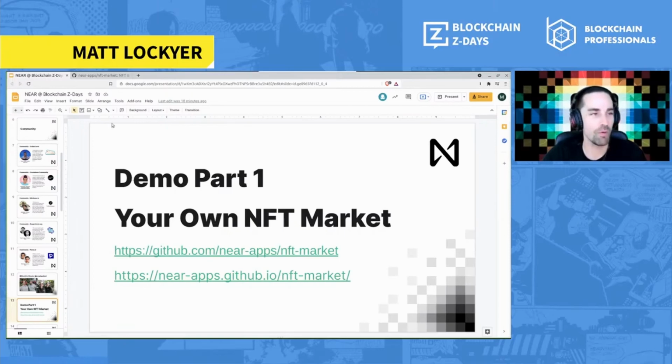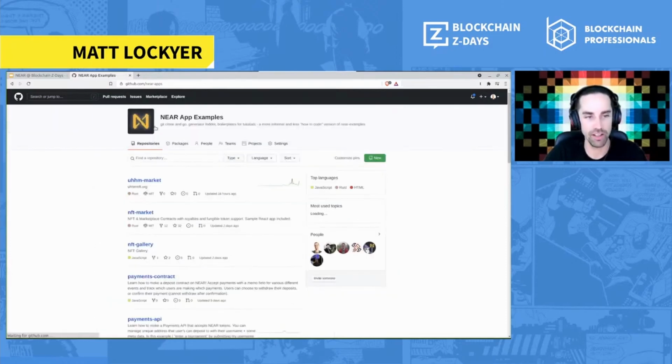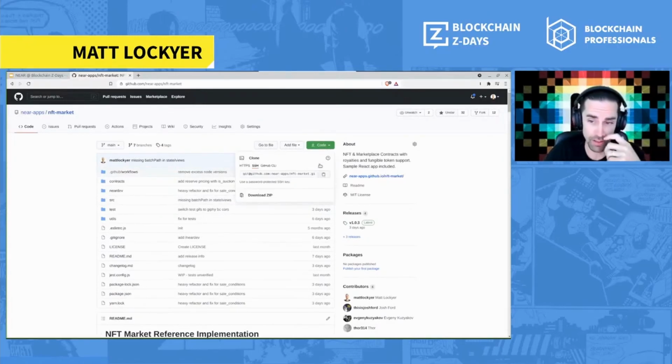So demo part one is basically me pretending to be a developer setting up an NFT marketplace. So I'm going to go to the Near-Apps organization on GitHub. You can go to github.com Near-Apps. These are full-blown app examples for you to clone and to use yourself. So you can go to the code and you can basically copy the code right there.